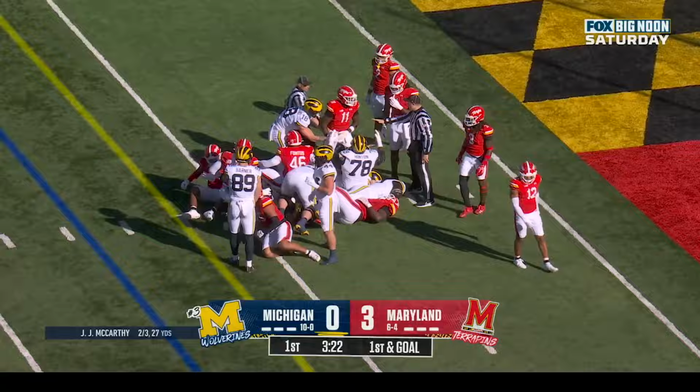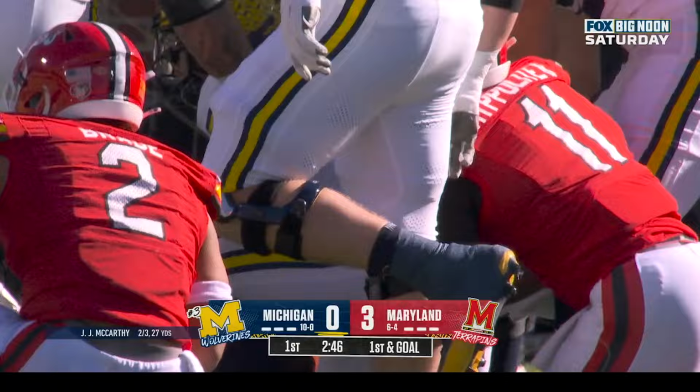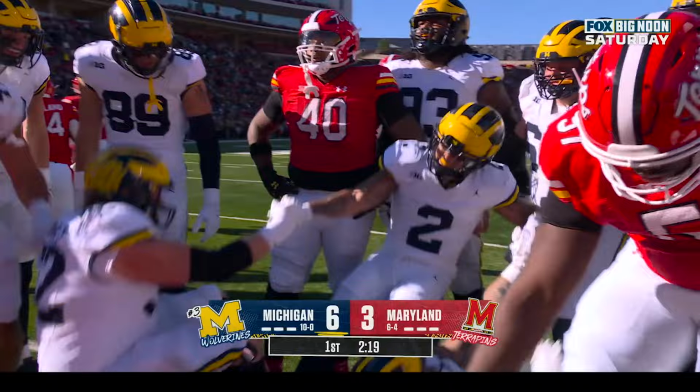Big man. First down and goal. Corum. Straight ahead. And Bo Braid stops him. Corum. Touchdown, Michigan. Just like that, Wolverines respond as they go behind the big dogs up front.